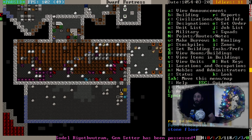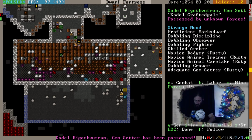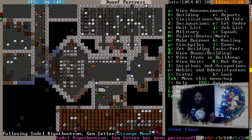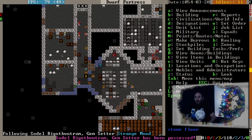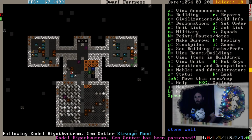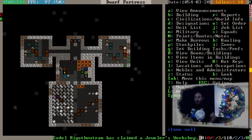Oh, a gem setter has been possessed. Interesting. Let's follow this one and see what happens. Is that the one? Sodel. Yeah, that's the one. The gem setter. Let's watch him claim his workshop and see what he does. And then once he claims it, I think we need to quick save again because I'm getting paranoid about these crashes. Deeply paranoid. There we go. He's claimed it. Time to go for some sweet, sweet quick save action.